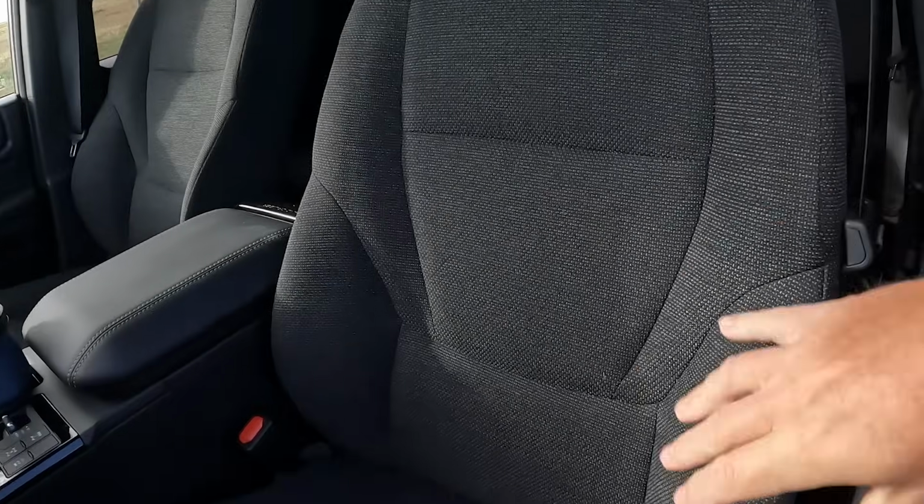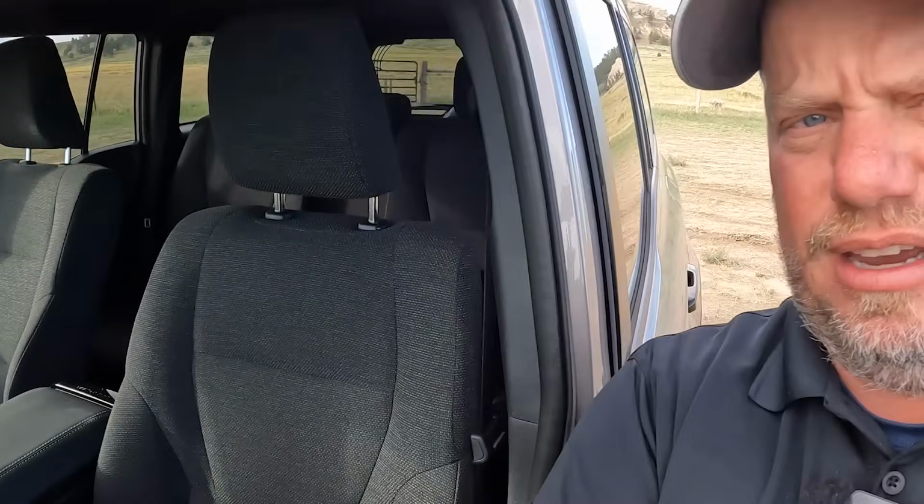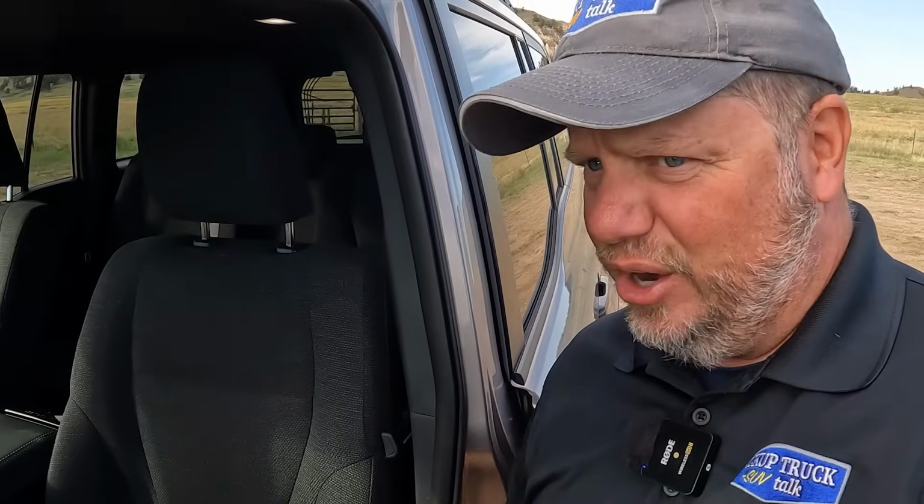But we have cloth seats. Man, I've heard a lot of comments from you guys. Oh my gosh, it's $60,000. I don't get a V8 and I don't get leather seats. That's ridiculous. Well, guys, I'm here to tell you, I've owned a lot of trucks. I've owned trucks with leather seats, and trucks with cloth seats. I've driven trucks in the summer and in the winter.